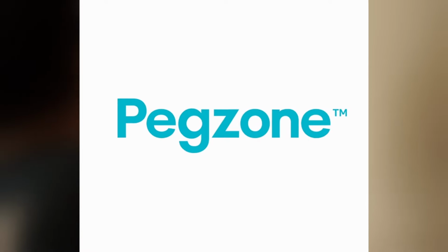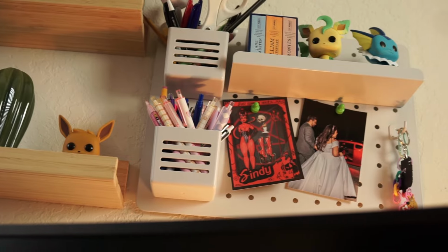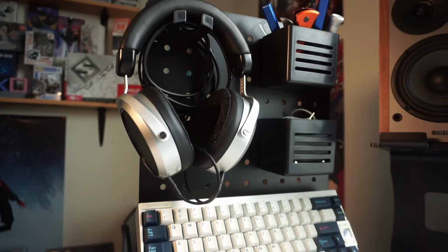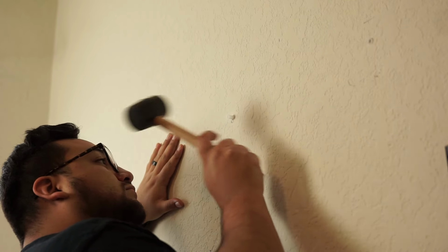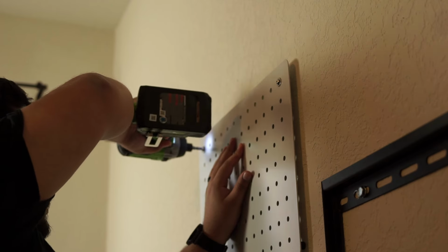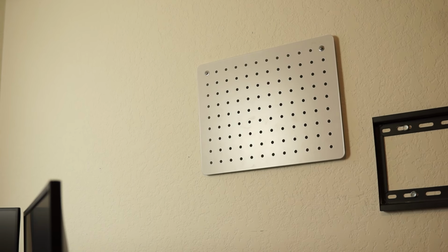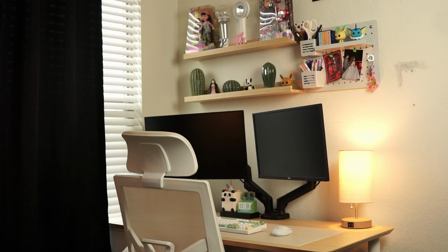After that was done, I needed to set up other things on the desk and I wanted to take this time to kind of fill in the empty space on the walls. Luckily, my friends at Pegzone were able to help me out. They sent me their mountable steel pegboard for your office, work, or even gaming setup. However, I'm not going to be using this in a traditional sense and instead I'm going to be mounting this on the wall. I purchased these spacers to kind of help me mount it, and because of this sleek matte design finish, it complements the desk setup very nicely.